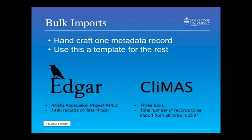With ClimAZ, similar process. ClimAZ is comprised of three tools, so each tool puts out a different type of record, and the output from one tool is sort of an input to the next tool.